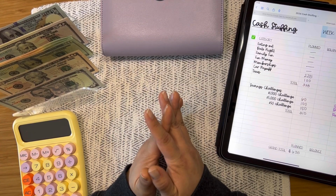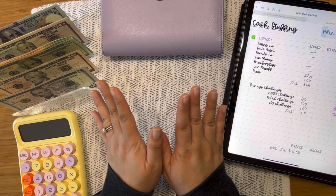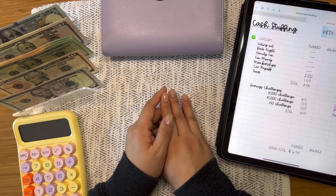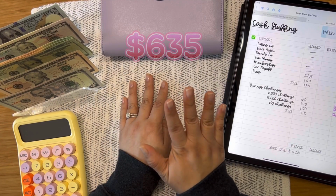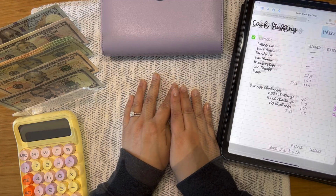Today I'll be cash stuffing my sinking funds, savings challenges, and doing a little budget check-in. So in total, I'll be cash stuffing $635. So if you're interested, then keep on watching.